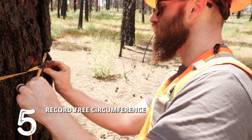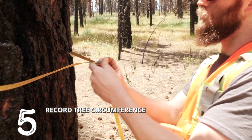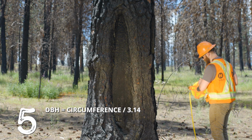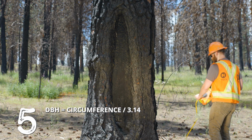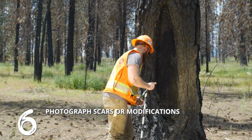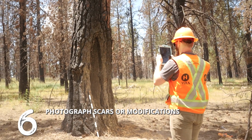This will allow you to calculate the diameter at breast height, or DBH, which is the circumference of the tree divided by 3.14. The DBH will allow you to determine the relative age of the tree. Document the tree using photographs, preferably with a scale.